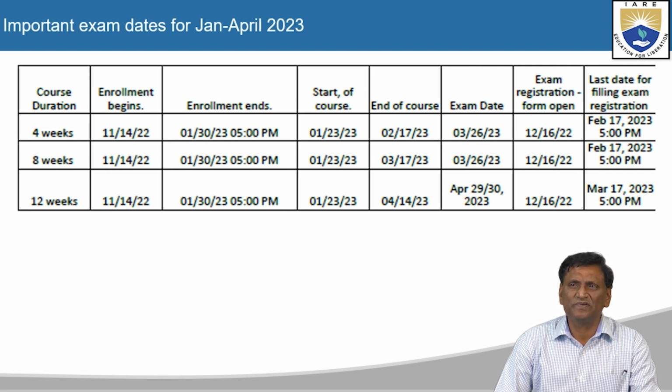What is the exam registration, and when did it start? Examination registration started on 16th December. They are going to close the examination registration on February 17th. Course registration ends on 30th January.